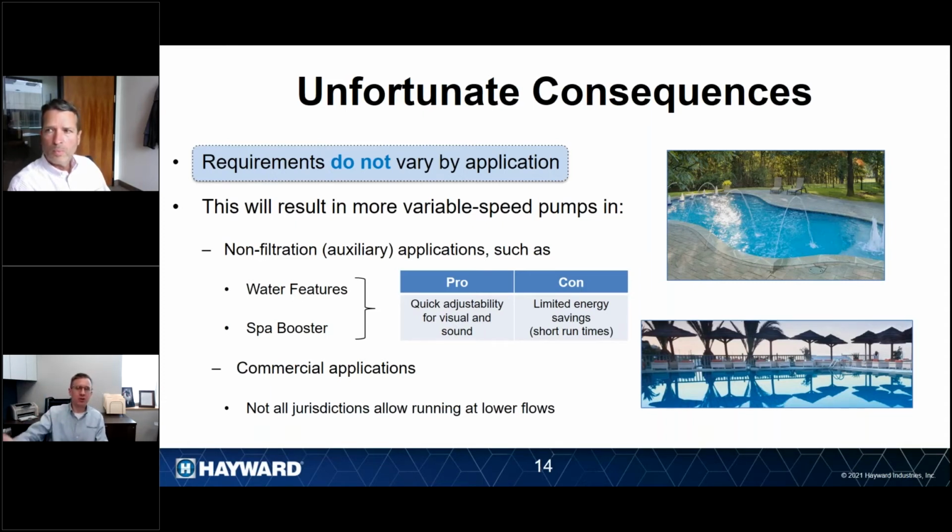Commercially, along the same lines, now 3-phase, for all intents and purposes, are excluded, but there's a lot of single-phase commercial, particularly hotel, motel, apartment complex. If you can't get that single-speed pump that was on there, and ultimately, if you can't replace the motor, you've got to put a new pump on there, and then you've got to deal with the jurisdictions. Do they allow multi-speed pumps, et cetera. So again, think about what this means for your business. If you're doing water feature pumps, if you're doing commercial accounts, think about and start preparing what you can do to get ready for that.